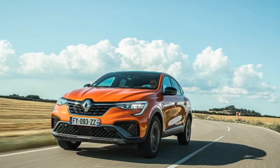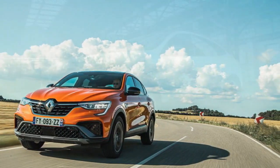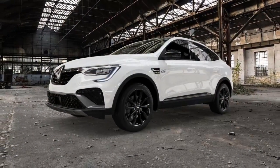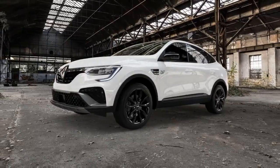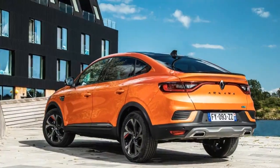If you've been to Russia, you might have seen a model called Arkana there, but this version is pretty much completely different to that model and is built in South Korea. While it uses the CMF platform of the Captur, the Arkana is actually bigger than its Kadjar sibling, which technically sits above it in the range.